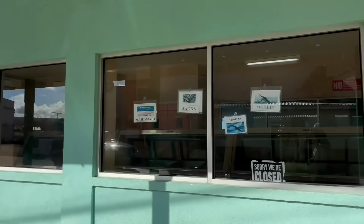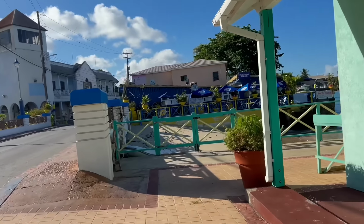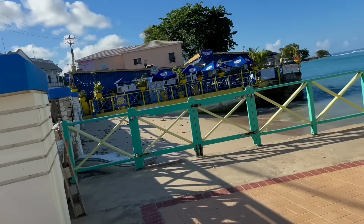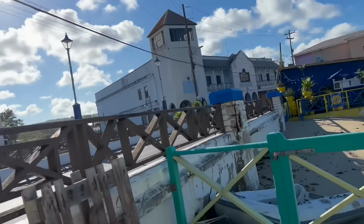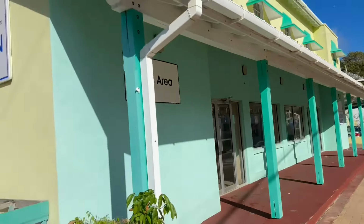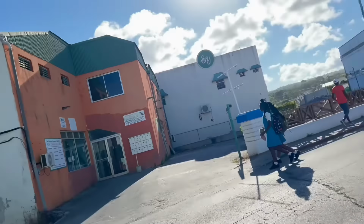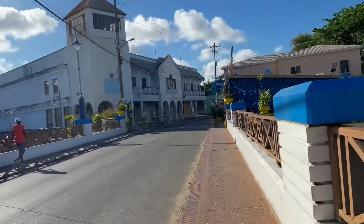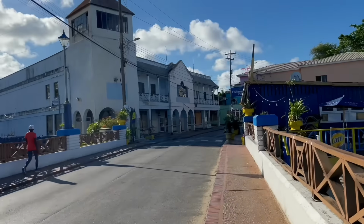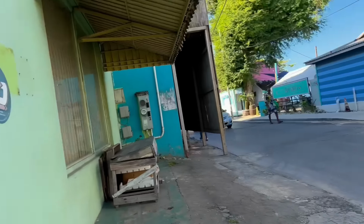Unfortunately, I can't show you the fish that I purchased on this particular day because I thought it was closed. That was because the staff are actually at the back. I couldn't see anybody when I was looking through the door, so I just thought it wasn't opening. But I found out later that they are often at the back cleaning the fish. So you just need to go in to the counter and call, and somebody will come out.